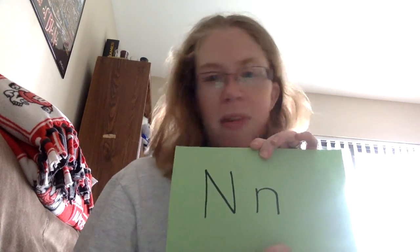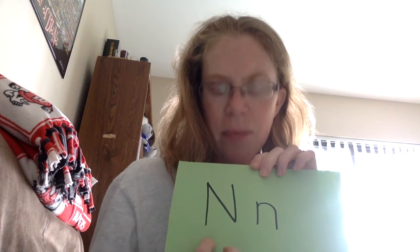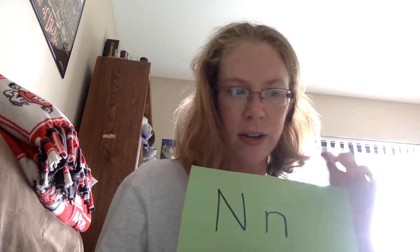Here is our capital N and our lowercase n without Nigel's picture. They don't look the same, do they? Let's try to write our letter N's.